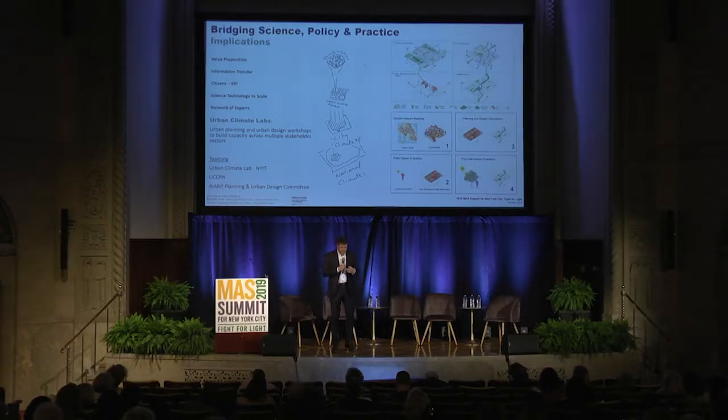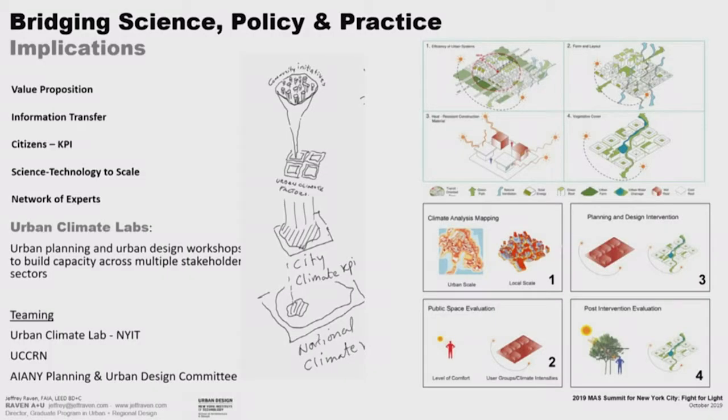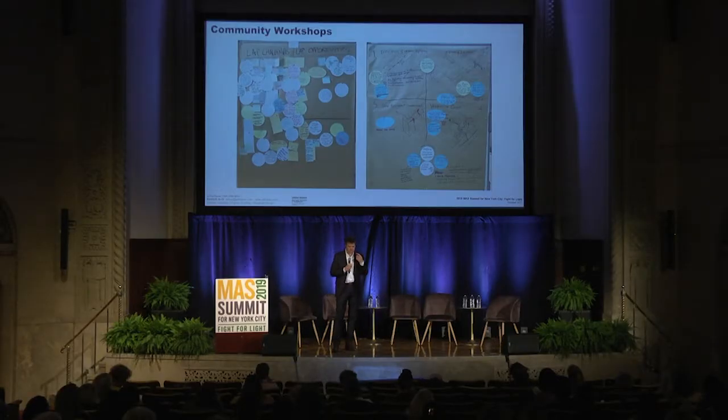And so we spent a lot of time also engaging with communities in our urban design climate workshops, on the kinds of value propositions, building capacity with respect to engaging citizens on their own terms, not just flying in from above with super scientific information, but really talking to them about the kinds of issues that they deal with every day and how that fits within a climate science perspective.